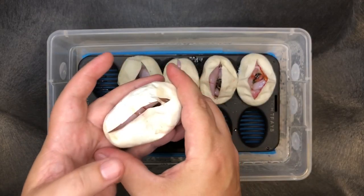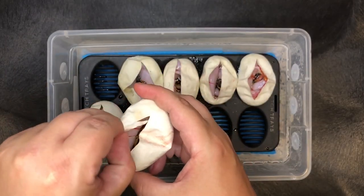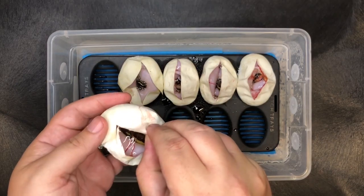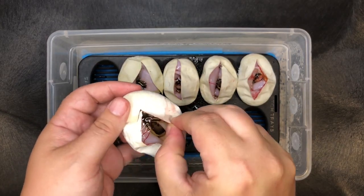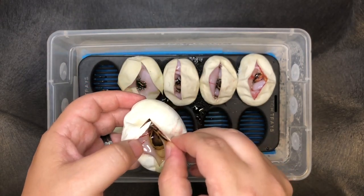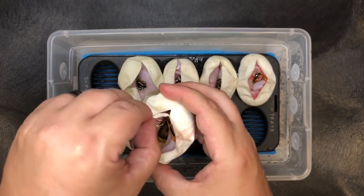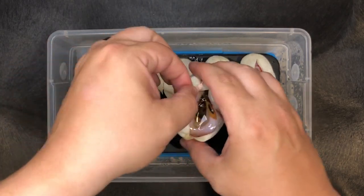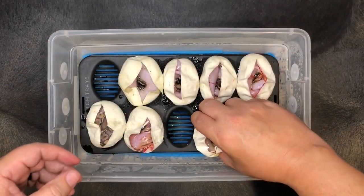Another pied, guys. Okay, I like those odds, because every pied increases my odds of getting another hypo pied. What do you think? I don't know. Again, very, very hard to tell. I'm not going to even try to guess from here.